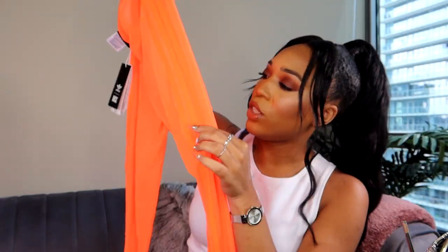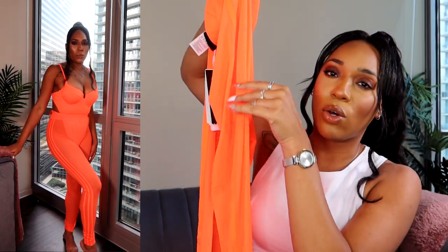It has a nice little band here to kind of cinch that waist in. So you're not only getting your waist cinched in with the swimsuit, but then you're gonna throw on them leggings and it's gonna give you some extra cinching in. So you're just gonna be looking real body out there. You're just gonna be serving nothing but body, okay? And they do have the three track lines going down the side.